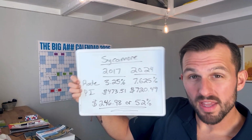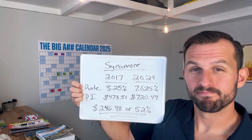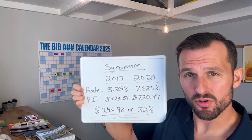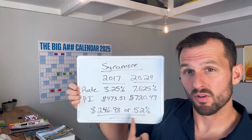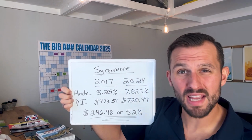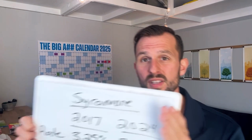Y'all, this is exactly why I do not like variable rate debt. And this is exactly why you've got to be careful and understand that if you're going to do this, you've got to be prepared for this. Because I don't think anybody would have said your payment's going to go up 52% in 7 years. For 5 years of that, it was the same. So this has really gone up in 2022, 2023, and 2024. This is the downside, y'all.